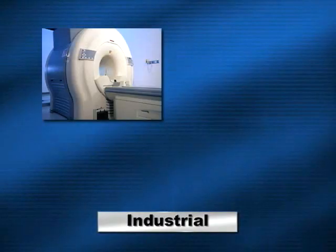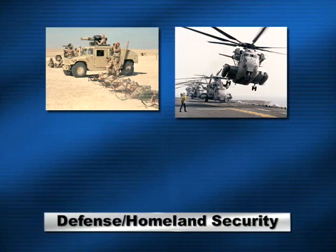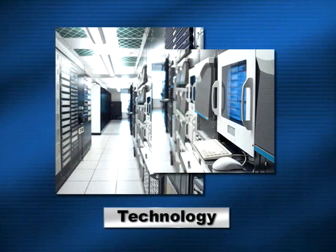The industrial market, which is anything you might imagine from refrigerators to business jet aircraft. We serve the military market, Department of Defense, Homeland Security, which can be anything from shipborne applications to motorized vehicles in the field. And then finally, we also serve the technology industry, which would be rack-mounted servers and other devices that go into server farms or data storage areas. Our primary focus is on movement and access problems that those customers have.